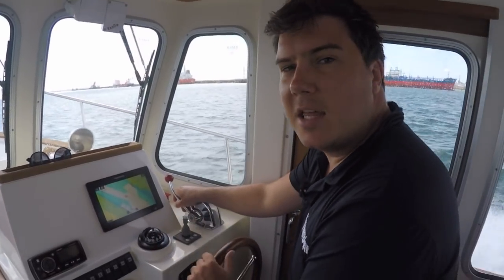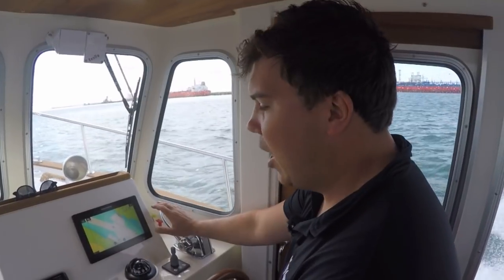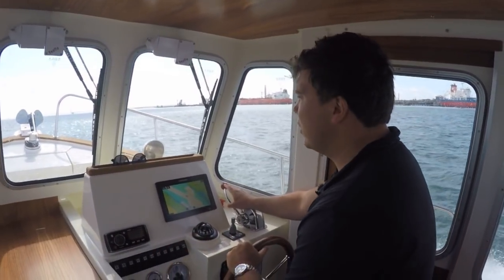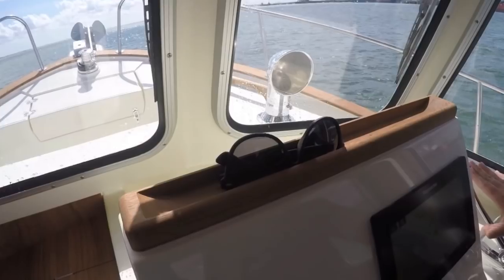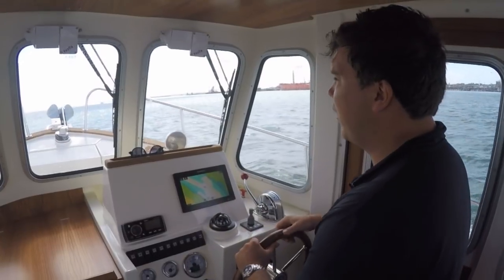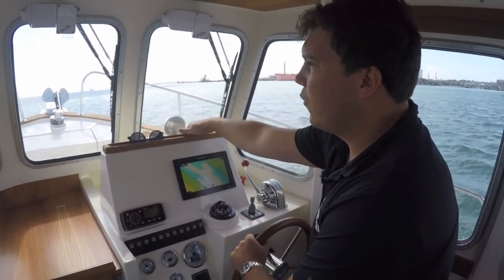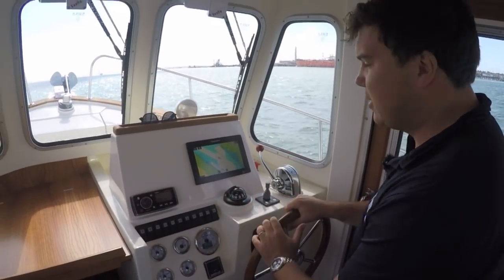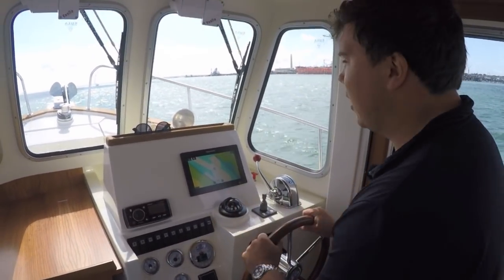A couple of things that I think can be improved. Though the helm is very cleanly designed and nice and easy to use, it does lack storage for loose items. Okay, my sunglasses fit in there okay, but there's nowhere to put a handheld VHF or even a mobile phone. There's a big well just forward of the helm here, but stuff can still slide around in there, so they need to try and find some way of securing loose items a bit better.